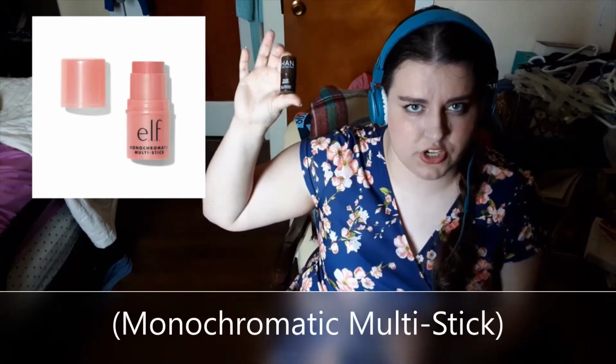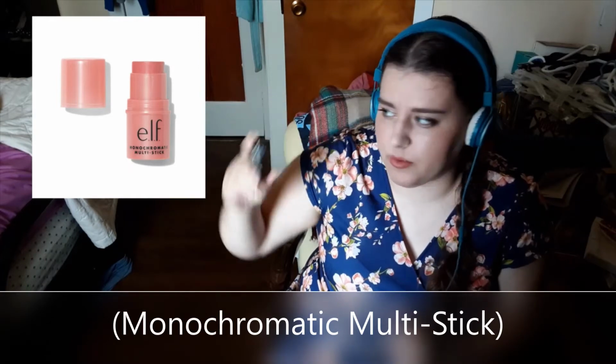This is from Han, H-A-N. It says healthy, active, and natural, and it's their all natural multi-stick. The shade is Roseberry. So this is pretty teeny. This is similar, I would say, to the e.l.f. blush. I don't remember what those were called. I did have one at one point, so it's super teeny. I'm sure this is supposed to be, oh my god, it even looks like the e.l.f. one. It smells very sweet, almost like cupcakes.